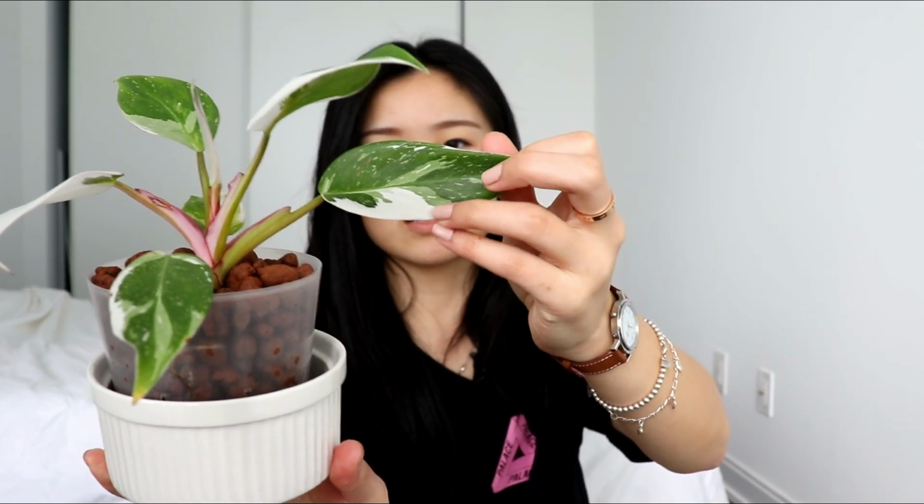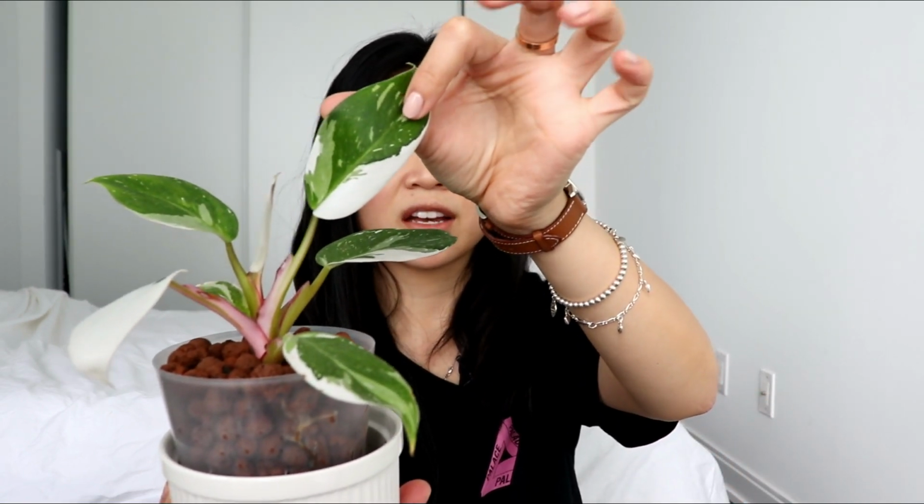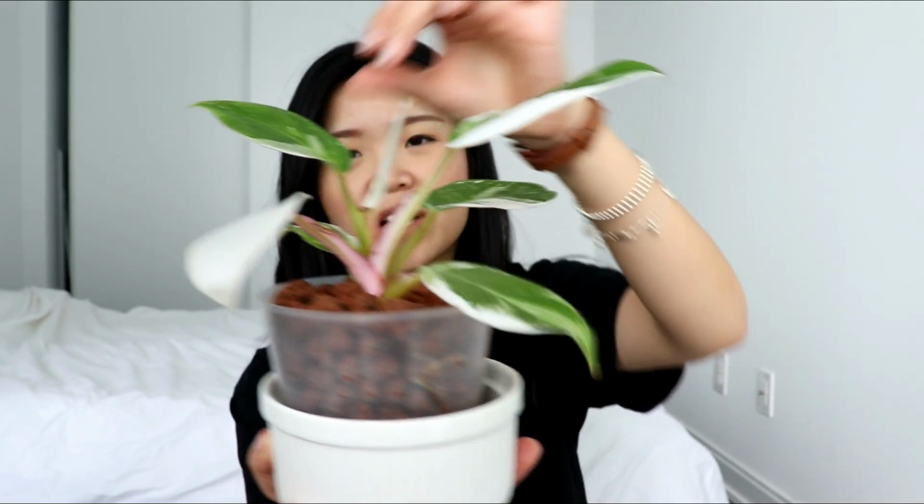The variegated leaves are just the perfect type of variegation. It's not splashy like a golden pothos, but it's more sectorial pieces, and there's very bright white pieces and also kind of cream colored parts as well. So this one is also a very fast growing plant, especially if you buy it as a seedling or a very small plant. Obviously, the bigger the plant, the bigger the leaves will grow, and it will slow down the growth rate a little bit.